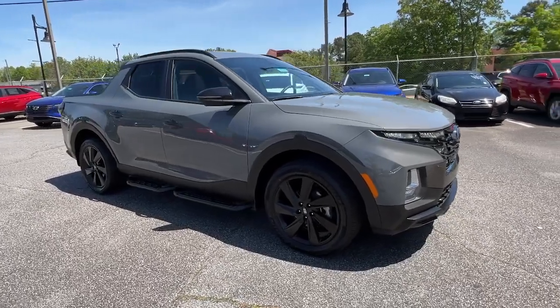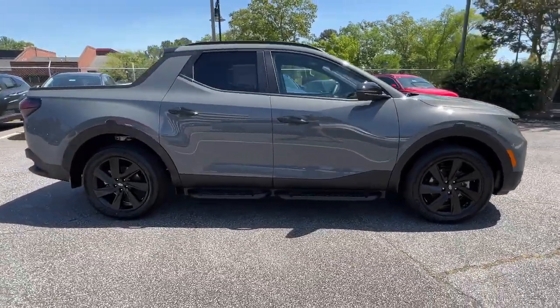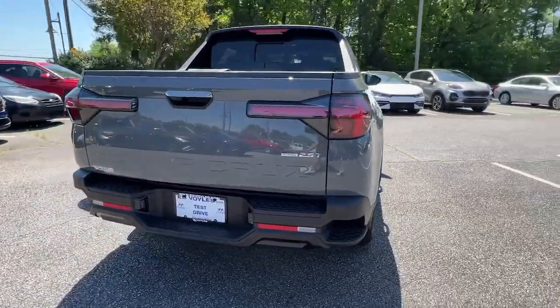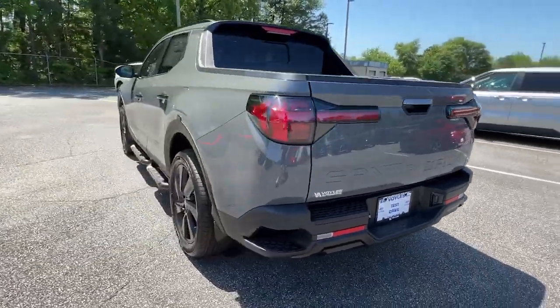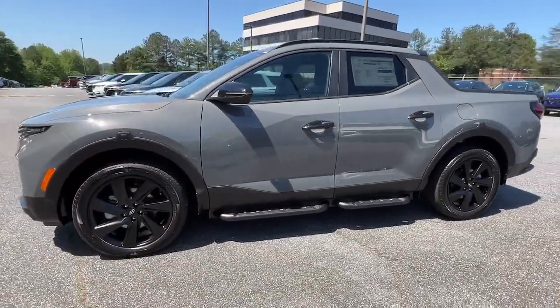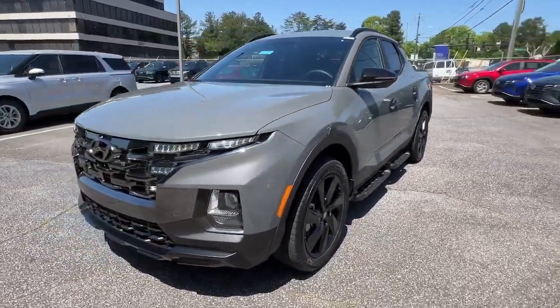Enjoy the view of this 2023 Hyundai Santa Cruz. This capable Santa Cruz delivers premium comfort, a smooth, quiet ride, and utility fit for adventurers. High-end design and high-tech equipped, it blends sophistication with remarkable versatility.